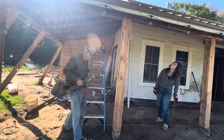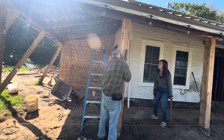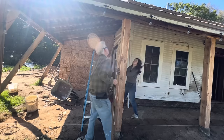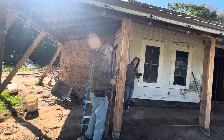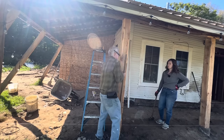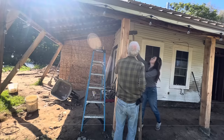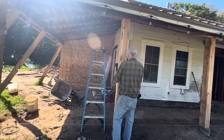Should I put it in more? Yeah, it's probably going to have to go in. Let me see what I got here. Yeah. Go ahead and put it in. Okay. Just cut it loose. Yeah, it looks good there. One more little tap, maybe at the top of the side. Oh. Too far. No, that's good. Good. It's good.